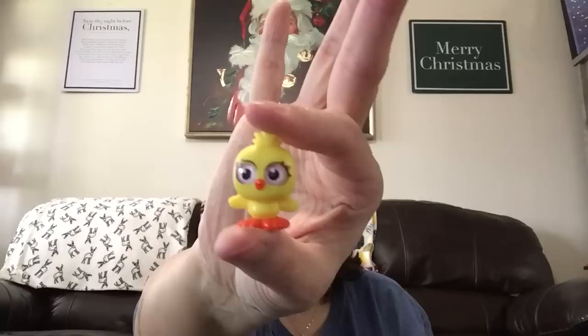Oh, I didn't get any repeats. This is, hold on. This is from Toy Story, Ducky. I think that's what it says, Ducky. So I got three different ones. Oh, he won't sit. Well, there he is. Those are the three that I got: Tangled, Little Mermaid, and then whatever that one was, Toy Story. Oh, they're so stinking cute. Yeah, I'm going to go get more of those. And then you just mark them off on your little cheat sheet.